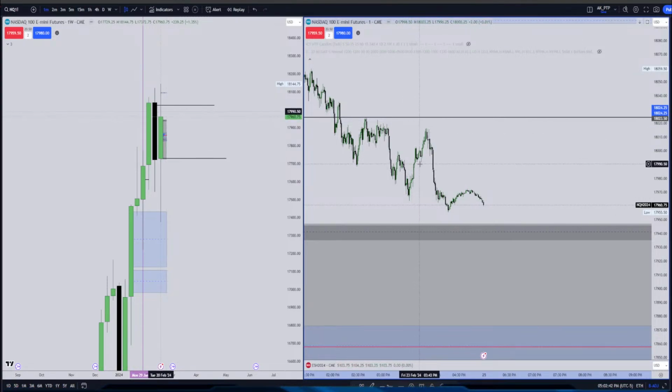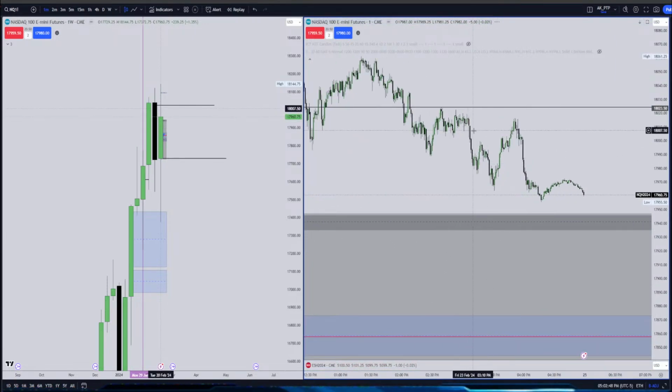Yeah, and that's why I looked into a long from whatever area I have anticipated during that move, and then got stopped out with this bigger move or something, or maybe this move, I cannot remember, but whatever it is, it is what it is. This is not something I trade every day, so I can be wrong, okay.